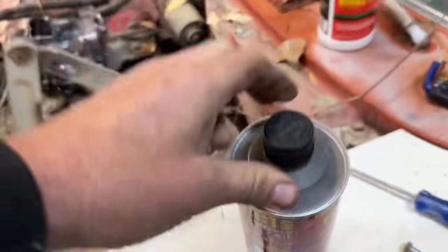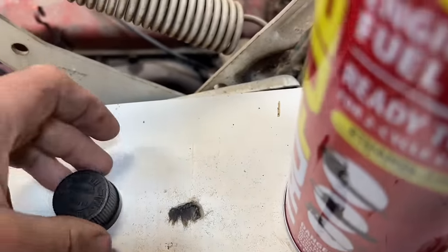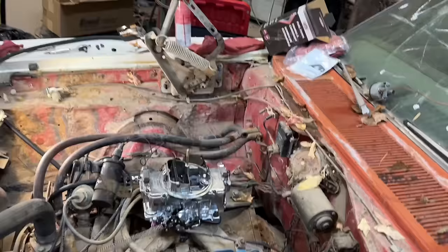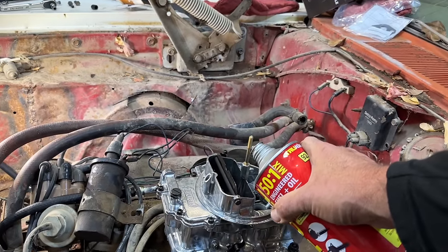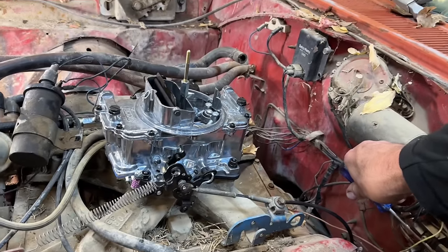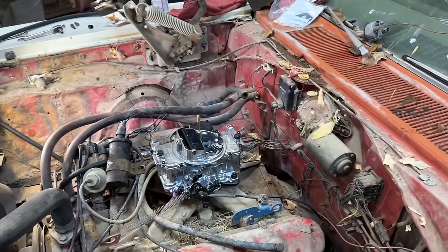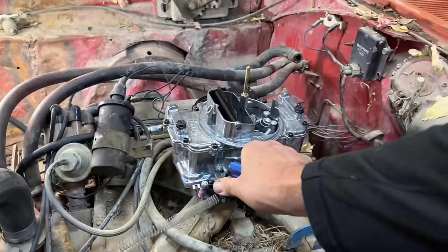And I'm gonna open up the little prime. Give it a little drink. There we go, and it's got a little drink. Woo! Do I still have eyebrows? How about a beard?